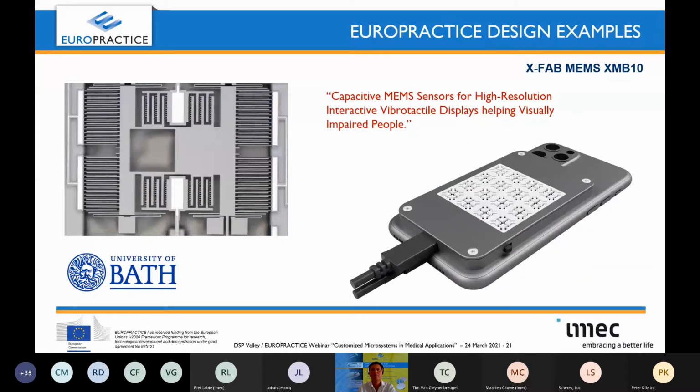Here is another example from the University of Bath. Here they used the XFAB MEMS XMB10, an inertial platform from XFAB. This is actually the winner of the XFAB design competition that we did together with them. Here you can see they developed capacitive MEMS sensors for high resolution vibrotactile displays. So visually impaired people can feel on the display what is displayed on the smartphone. It's like a kind of braille, but an active one. So it's also a very nice application.